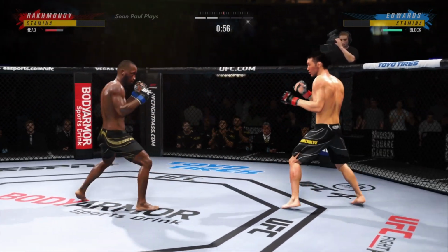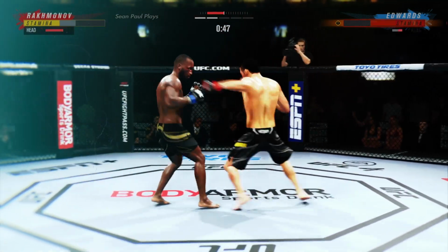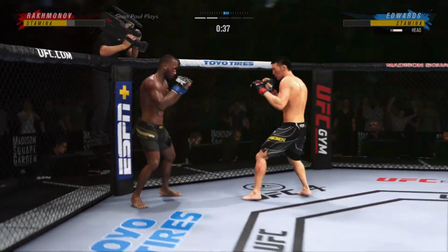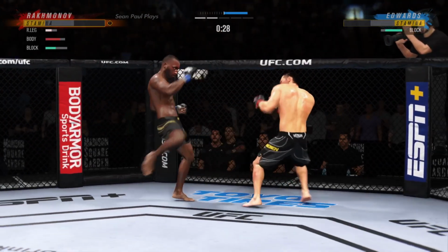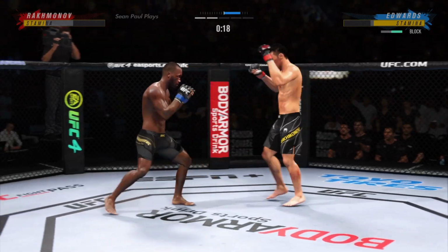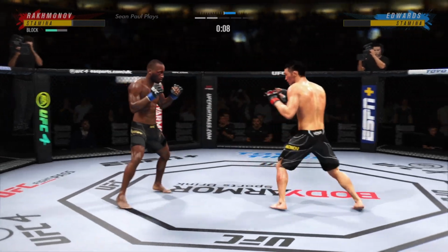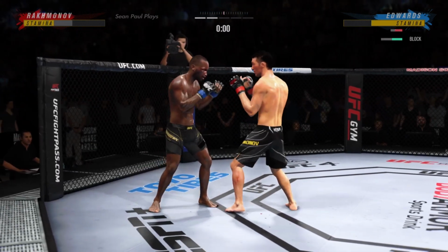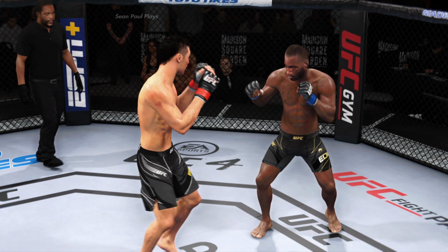Nice hook lands. Superman punch now. You don't know when that leg kick's coming. He's limping now. 20 seconds left to go in round two. Trying to establish that jab once again. Lands a glancing right hand upstairs. And that's the end of round number two. All right, there's the end of the round. We'll show you some of the highlights.